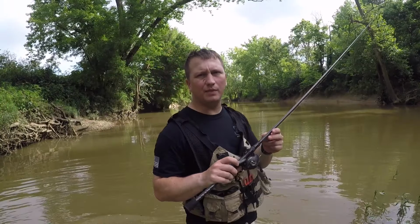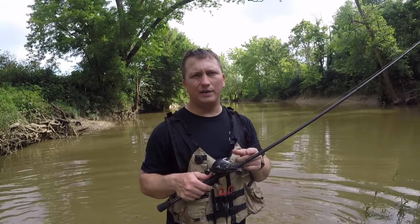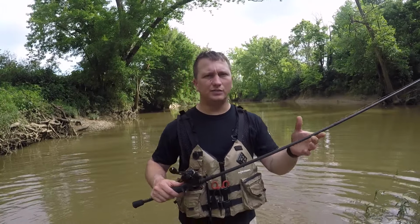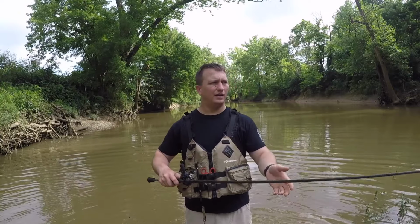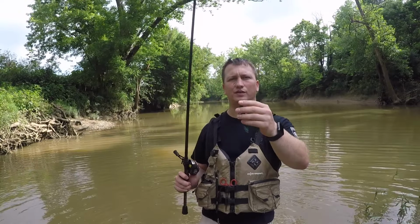Alright, so this is my next rod here. This is a 7'3" medium heavy rod, and this is what I use for throwing my jigs and heavier, bigger soft plastics. So as you can tell, that's 4 rods, and for me that's as much as I want to carry when I'm out on the stream, especially with all the overhangs and all that stuff. I like to try to keep it more simple when I'm out on the stream.